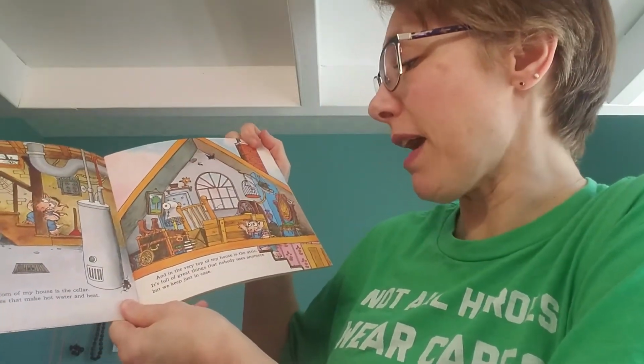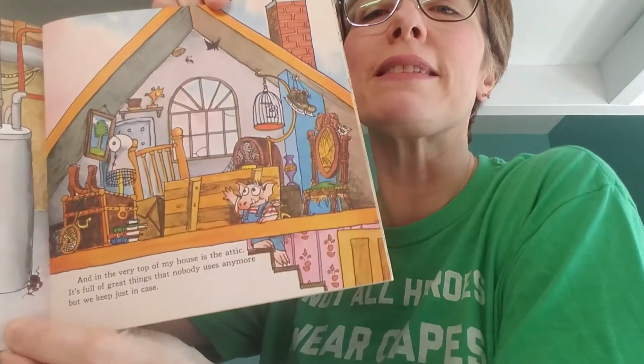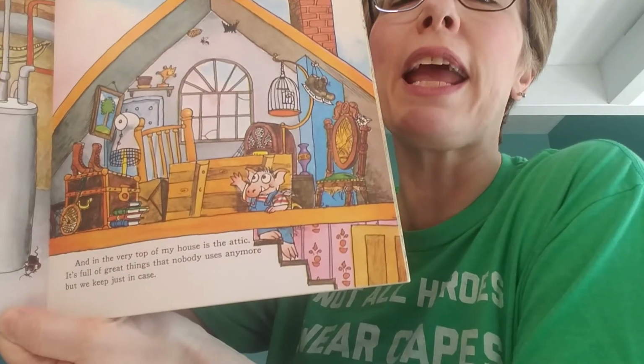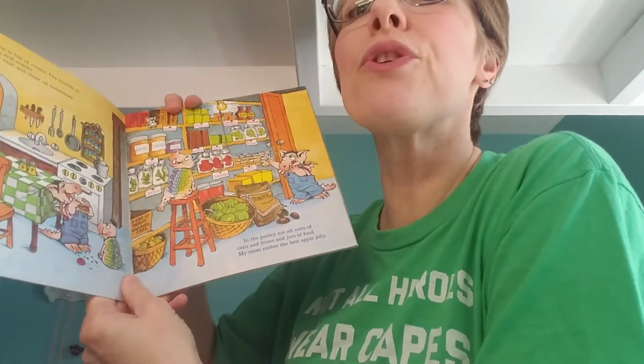And in the very top of my house is the attic. It's full of great things that nobody uses anymore, but we keep it just in case. Oh, look at all the stuff he has in his attic. It's a good place to store things, huh? It's a bird cage and a mirror. Ooh, all kinds of old things. Do you like to keep things in your attic? Attic's a cool place.